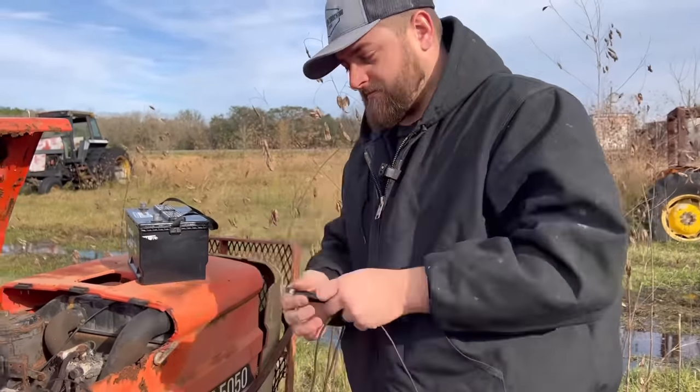That's gotta stay hooked up for this to work. This is our solenoid here, the starter solenoid. Dang it, Ryan, you spoke too soon. I'm sorry. I'll go get the pliers. All right, come on, baby. Do something for daddy. He's right here. That's warm. It's just corroded so bad.